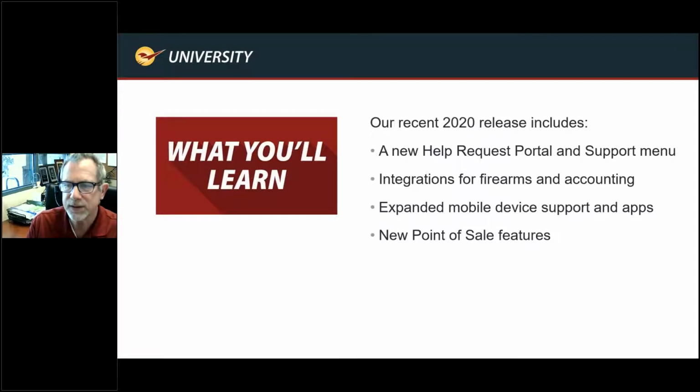We'll also go over some of the expanded mobile device support and mobile apps that we have. And then my favorite section, the new point-of-sale features that we'll cover as well.